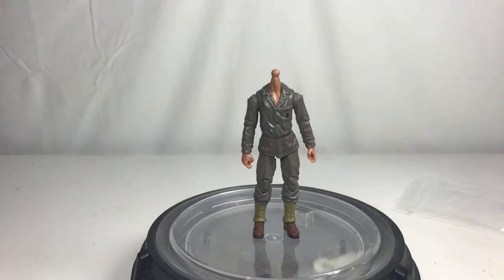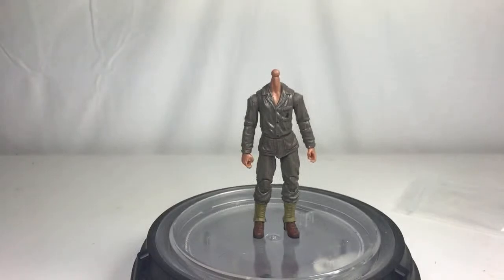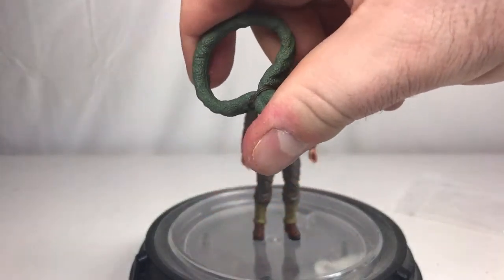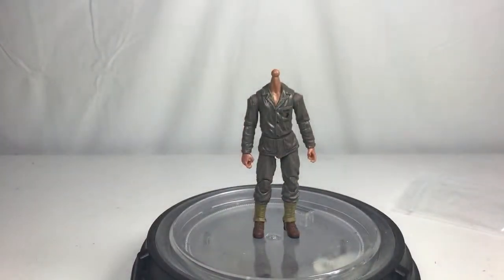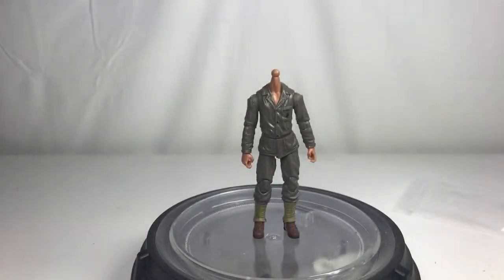I want to assume that that big piece maybe goes around the backpack, because like I said, it is a pliable plastic, so you can squish it. I don't know. We'll come back to that. I don't want to get sidetracked. It does come with a satchel with the U.S. logo on it.